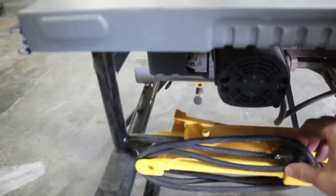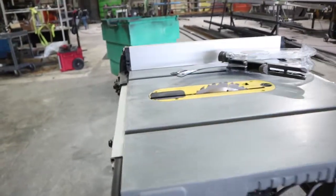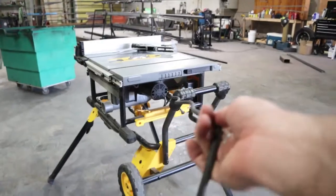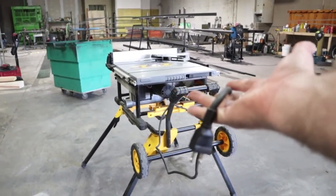Now I want to add in two things. The first is, and it's a complaint on this unit, that the extension cord is not long enough. And as you can see here, I'm just a big fan of longer extension cords to minimize if you forget the extension cord on the job site, or to minimize draw of power if you're using connections. So I would prefer it if it was a longer extension cord.